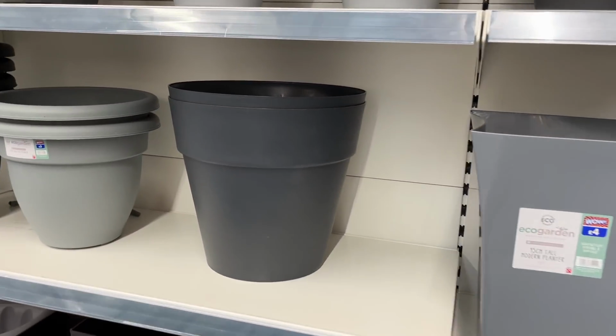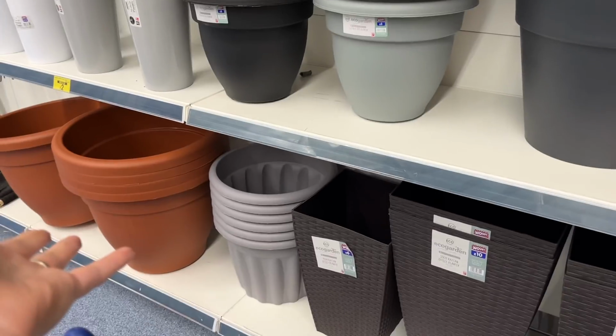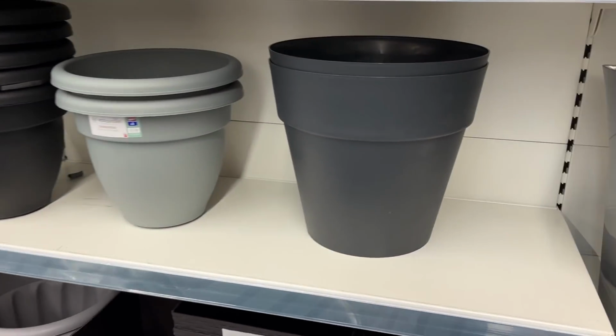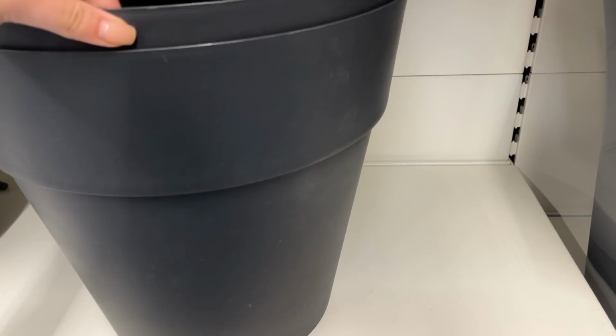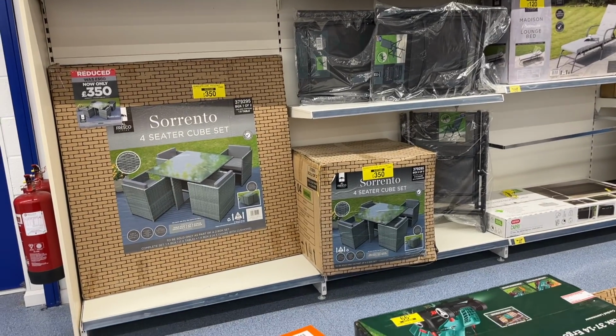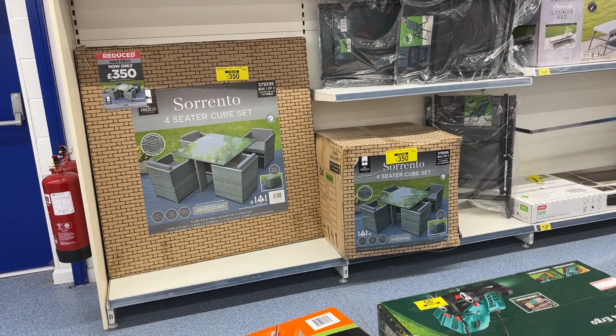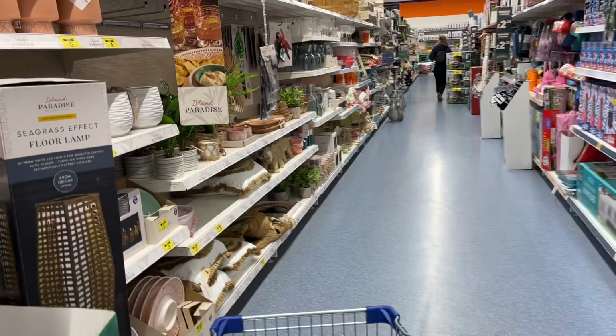This is also quite nice. So these things, you've seen these before, they're obviously plastic. I think this is a nice alternative. It's still super plain, but there's something a little bit different about it. Another good garden deal, £3.50 for these, and they're like proper dining table sets as well. Right, into the proper garden section now.